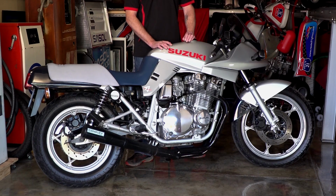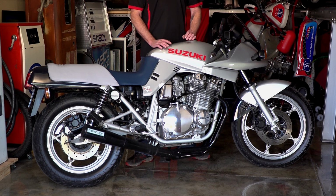On a last note, this bike in front of me is a multiple Concours d'Elegance winner here in South Africa at rallies.